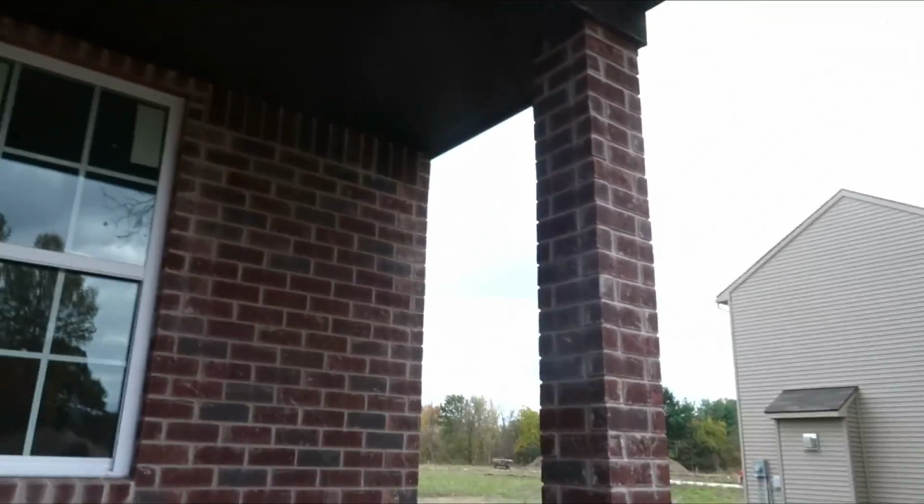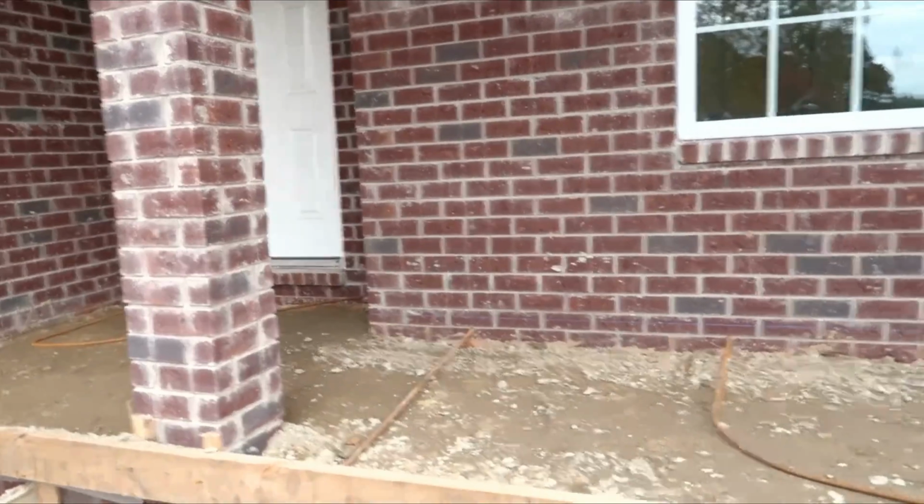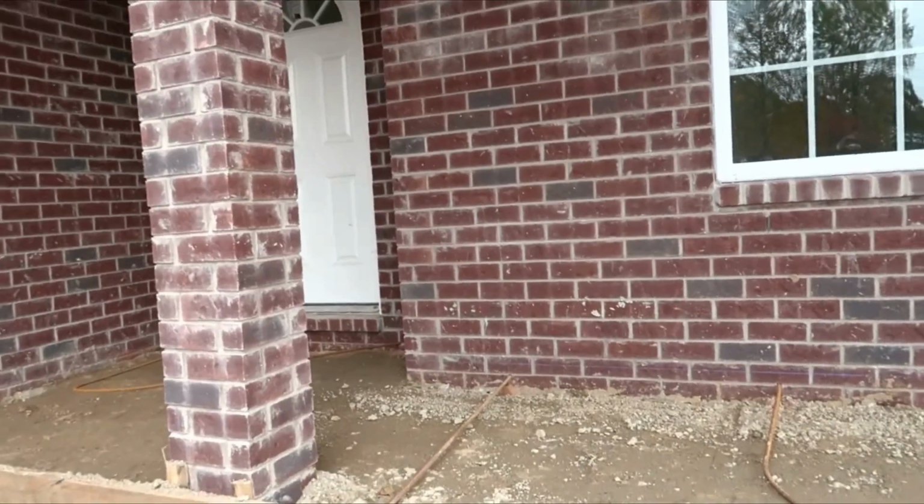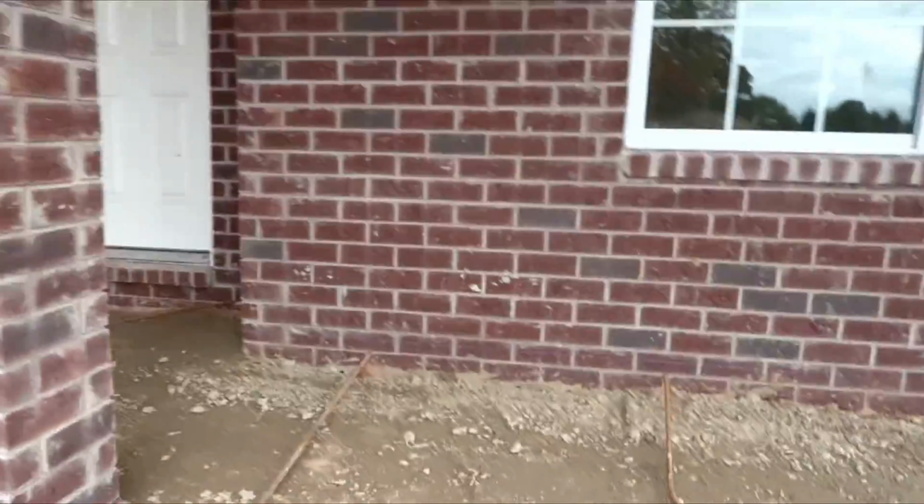They got the posts. Y'all already saw those. Hey, the door should have just come black. We better not have to keep repainting it. I'm not gonna keep repainting it. That don't make no sense.